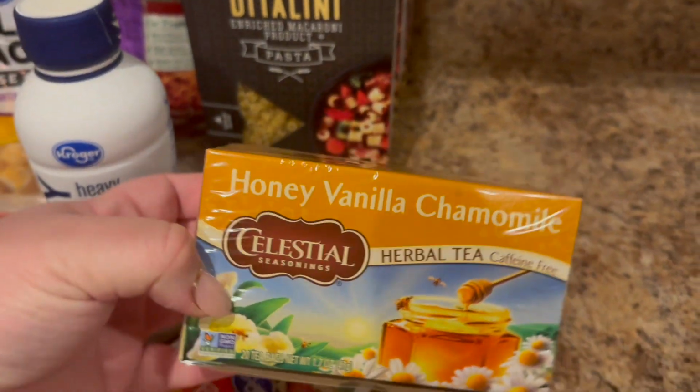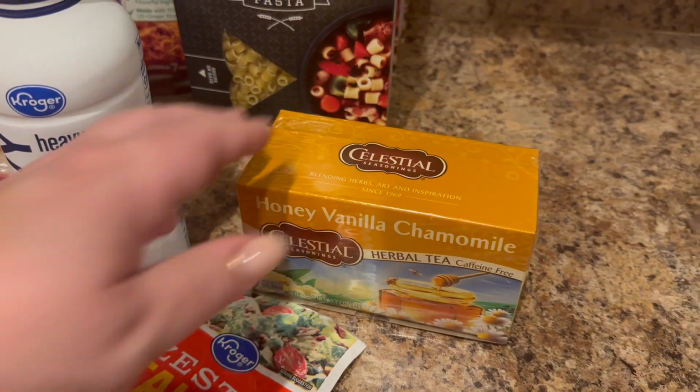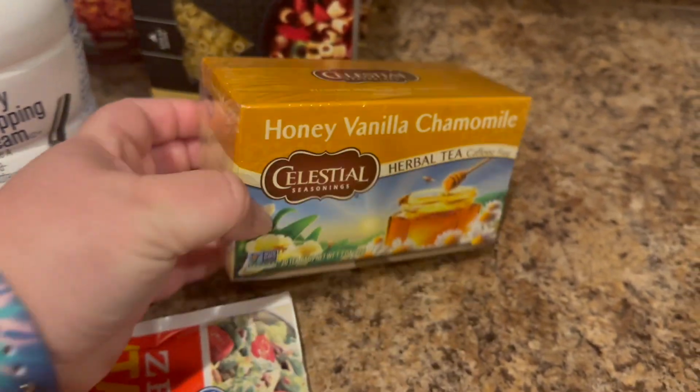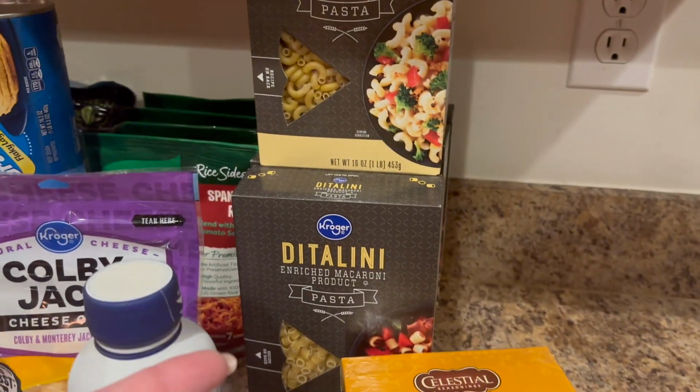And then we have some tea because I was running low. I usually grab it at Trader Joe's, and I totally forgot while I was there. In order to not give myself another reason to go back to Trader Joe's, I grabbed this when I did the order. And then last but not least, we have some elbow macaroni and ditalini pasta.